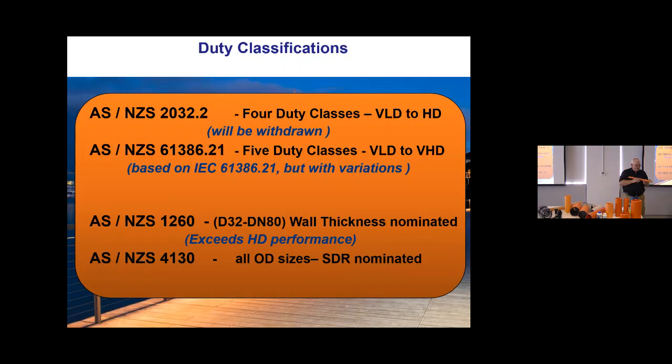So there's a range of SDR 17 and there's also a range of SDR 11, and there's always a debate that goes on amongst the asset owners of which one they're prepared to pay for. SDR 17 is a lower cost pipe, but it's got a lower level of tensile performance. SDR 11 is a somewhat higher cost pipe, but it's got a much higher standard of tensile performance for drilling.